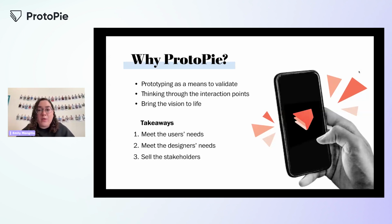It helps me think through the problem that I'm solving, the little interaction points, but it also helps me bring it to the people that I'm working with. Again, you don't want to hand wave and say, oh, maybe you can imagine this is what it would look like. I want people to actually be able to understand and see what I'm communicating.